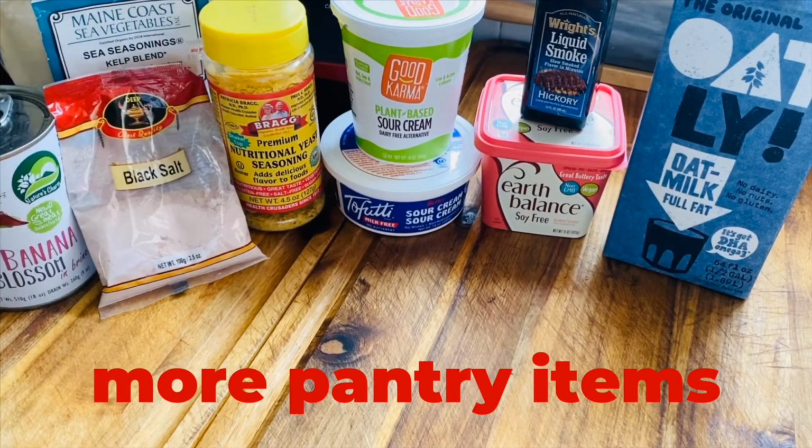Nutritional yeast. So that is sort of your cheese flavor. It's good for you too. But any sort of cheese sauces that you're making, vegan mac and cheese, vegan lasagna, pastas, all sorts of things that you might want to sprinkle it on, salad. It goes a long way and for a variety of dishes, and it really does provide great flavor.